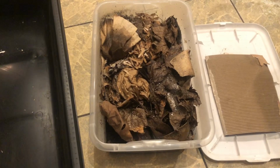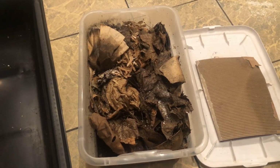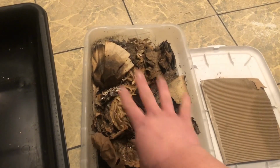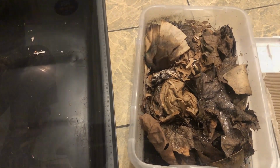Now maybe this is exactly how the worms want it to be, but I feel like if I could somehow flip this upside down, the worms would start eating up this material faster. So I have brought out my big bin, the one that I was originally planning to use to house my African night crawlers, and I was thinking maybe I would do just that. Maybe I would just dump the contents out into this bin and mix it up a little and then put it back in this bin.